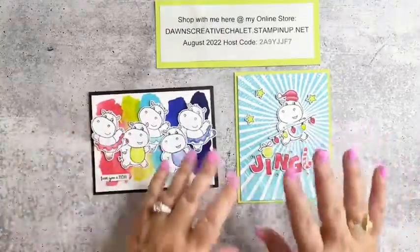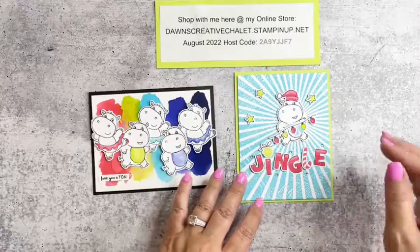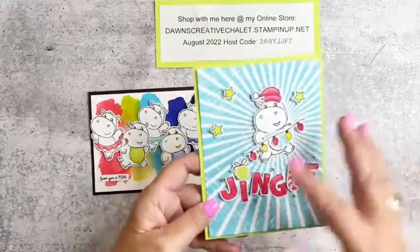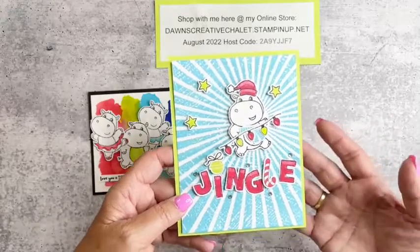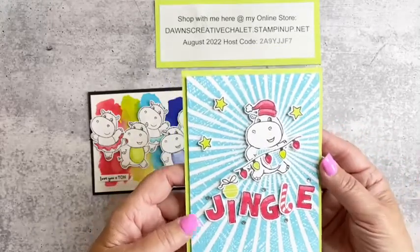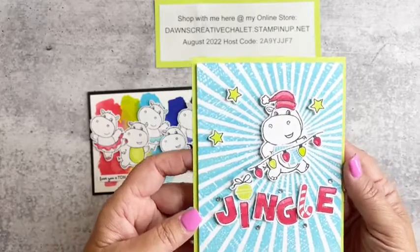And I've already cut out all the bits and pieces for it. In fact, I think I even started coloring a few of the pieces just so that we wouldn't be here all afternoon, because I'm not a super fast person when it comes to coloring.